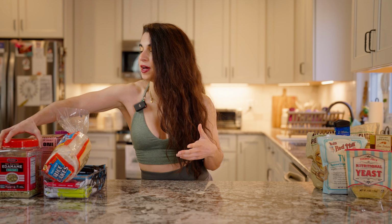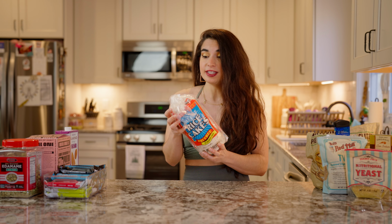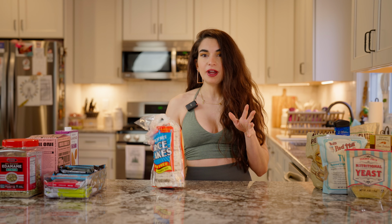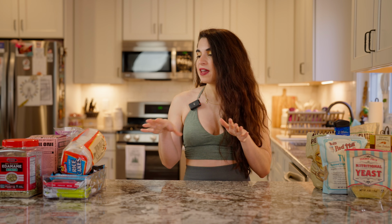So this is awesome. Another snack too, or just simple rice cakes. This is salt-free rice cakes, and you can do rice cakes with some peanut butter. If you use powdered peanut butter, it's gonna have a little bit more protein, and that's an awesome snack.